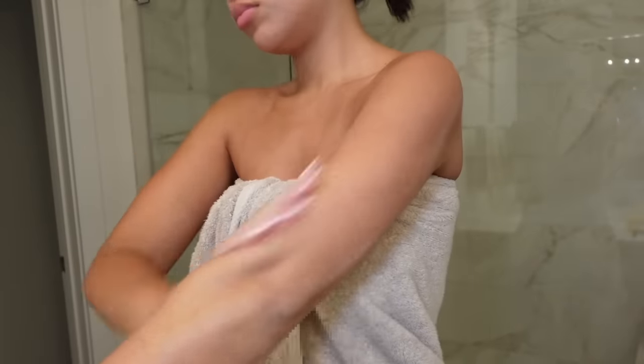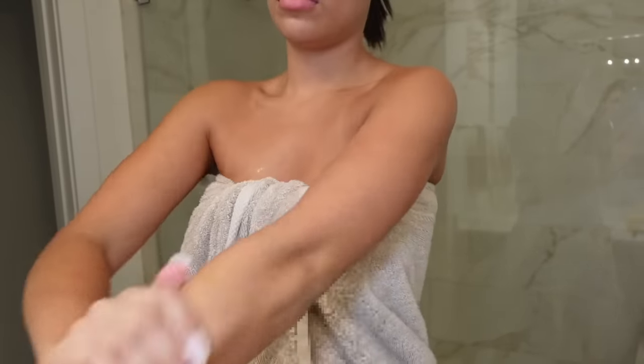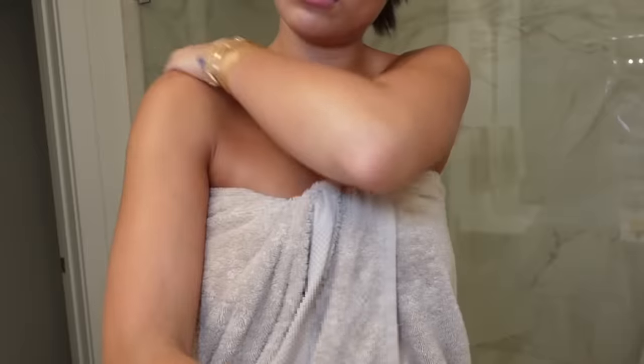So as you see here, I'm putting on the cream first and it just really goes onto the skin so smoothly, moisturized. It doesn't give like a super shine or anything. It really soaks into your skin very well. But let's get into the new product.